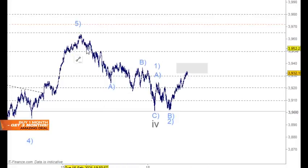So this counts down as 1 and 2 and 3 and 4 and 5 here, okay? Then an A wave, a B wave, a C wave, maybe a D and an E here as well for the B wave, and then the move down here for wave C of 4, and then 1 ABC for 2 here, and then going up for the 3rd wave here. Once again, this is the problem area in here.